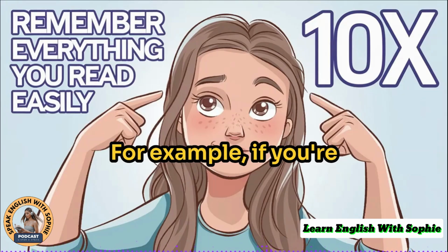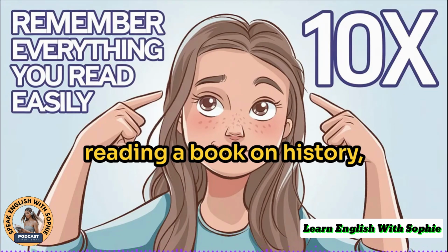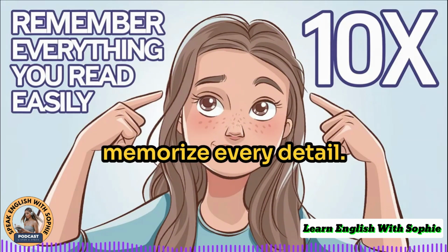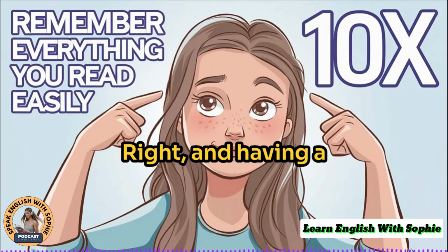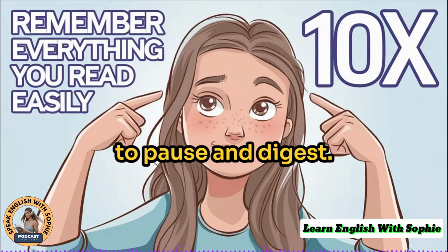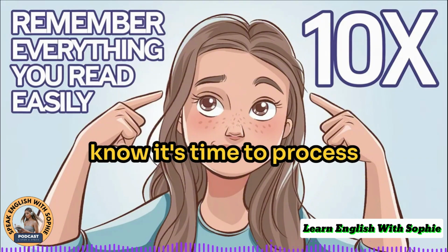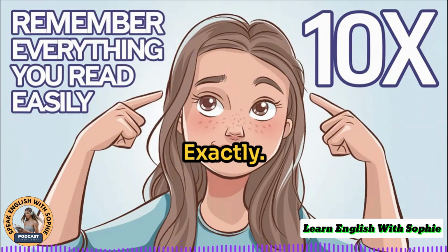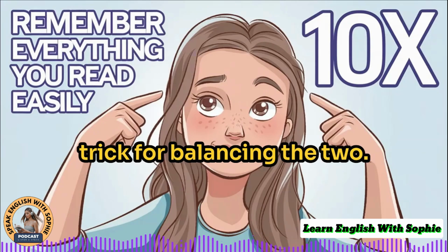For example, if you're reading a book on history, set a goal to remember 3 key events or figures rather than trying to memorize every detail. Right, and having a goal also helps you decide when you need to pause and digest. If you reach your goal, you know it's time to process what you've learned instead of just moving on.